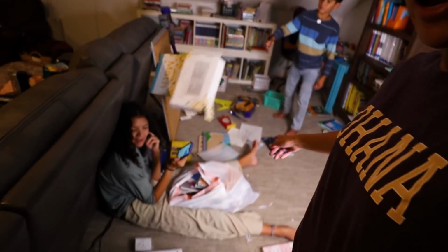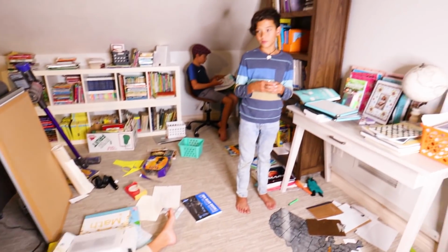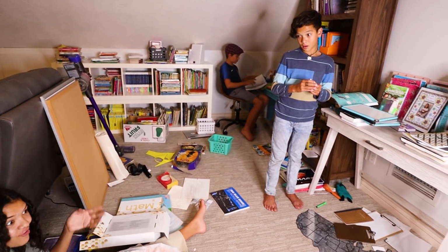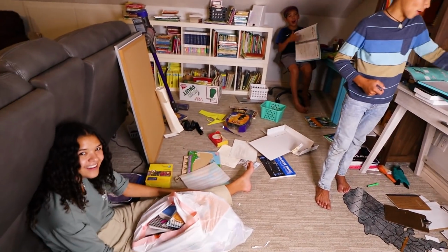Hello there. We have pulled everyone in to help us organize. Look at this space. Ow! Why do you keep throwing stuff at me? I'm not garbage. This is what's happening. That's garbage. I think it's going to be great once we organize. Oh, that's in the recycling bin.